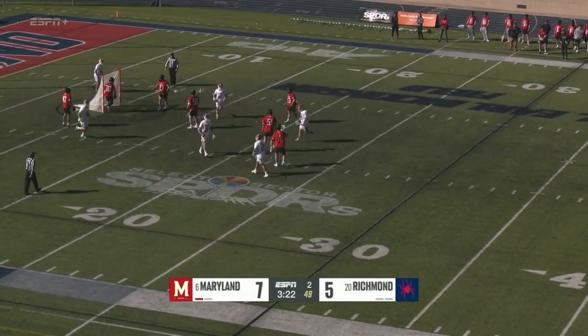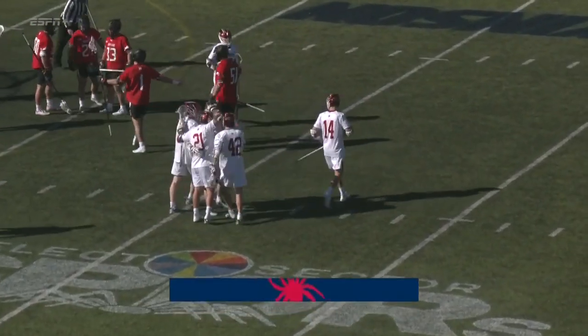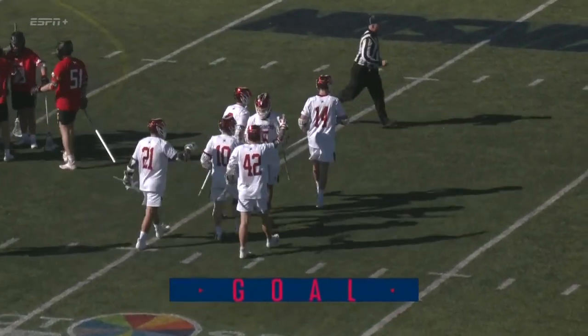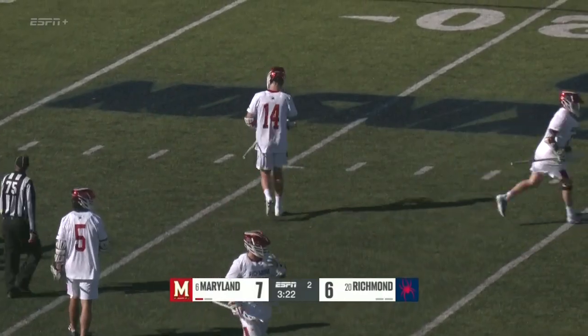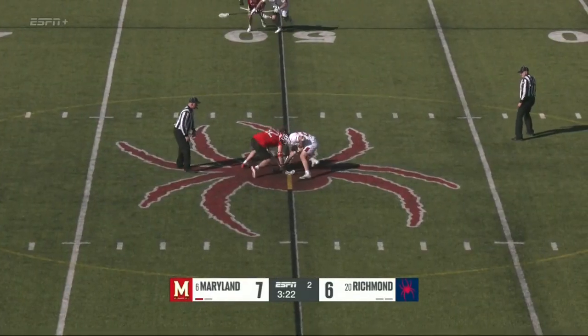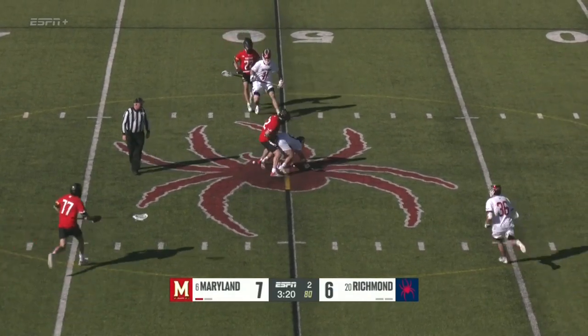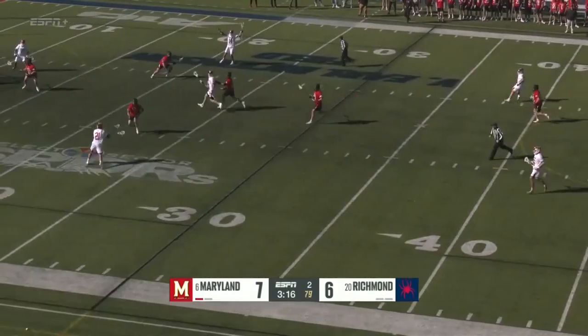That'll do it. And just as I spoke. Nice pass from Young into the middle. Luke Grayum with the shot. And the Spiders get that needed goal to make this now a 7-6 Maryland lead. And Richmond stops that run. Makes it a 1-goal game here. Spiders come away with a win off the X. Over to Young.